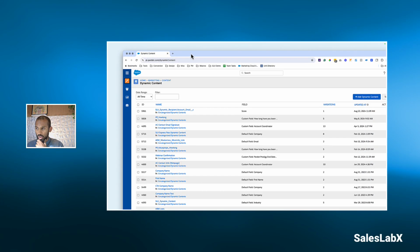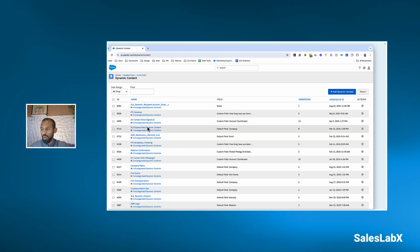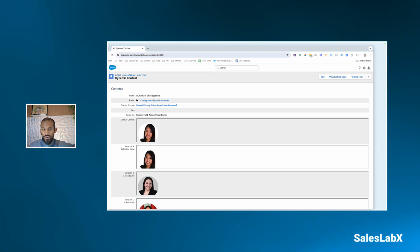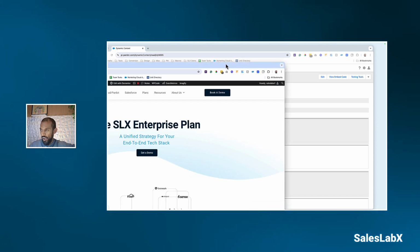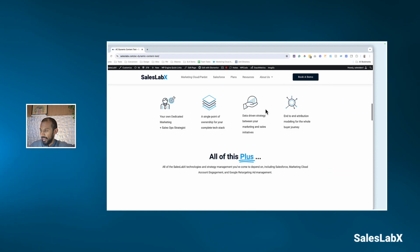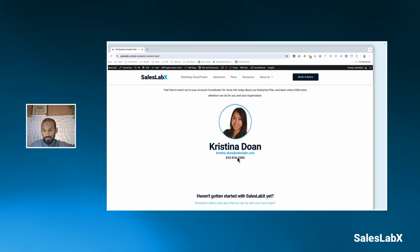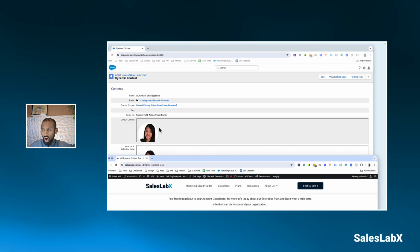So basically what you can do is you can say, hey, based on data that you have in Pardot or Salesforce, you can show specific content on your website. So for example, we have an example page here where it tells you to upgrade your plan or whatever. I don't know what this page example is. On the bottom of this page, we have a headshot and we have contact information of the assigned account owner. That is coming through dynamic content in Pardot.